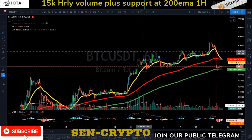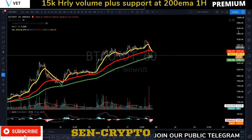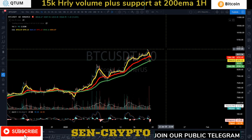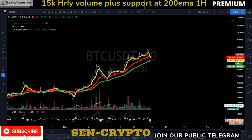So like I said, I'm still 60% bearish, but it doesn't mean the bulls aren't gonna prove me wrong. Okay, so market can sometimes prove you wrong. Just because you're bearish doesn't mean the market has to meet your expectation, right? So keep that in mind.